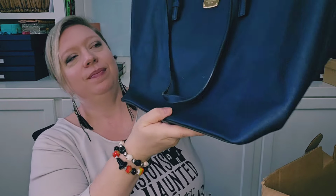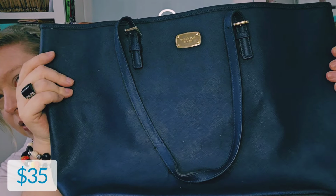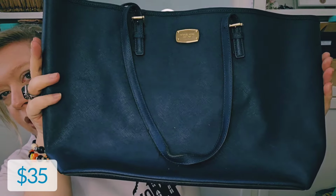It wouldn't be a name brand handbag box without a Michael Kors, y'all. And I have had this bag before. I have sold it twice. These bags comp out really well. And let's see, let me unfold it a little bit here. They folded it to get it in the box. Really, really beautiful navy blue with gold tone hardware.